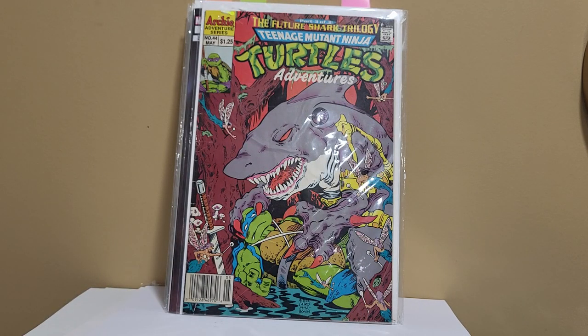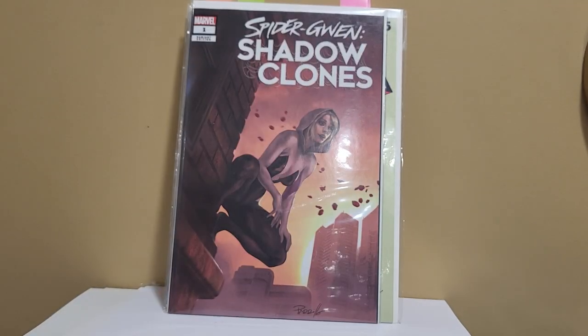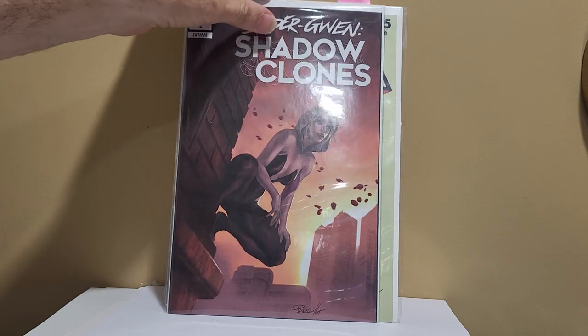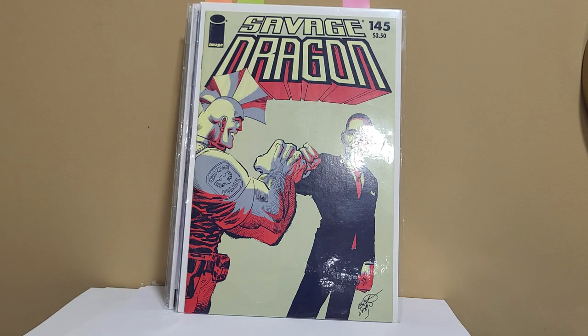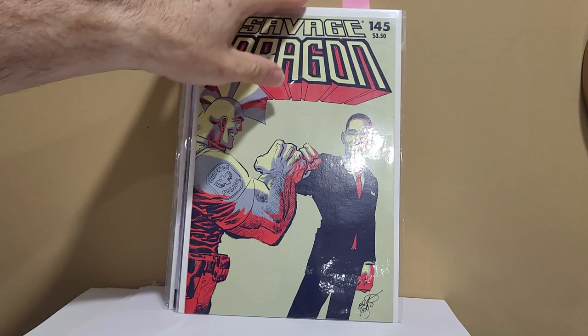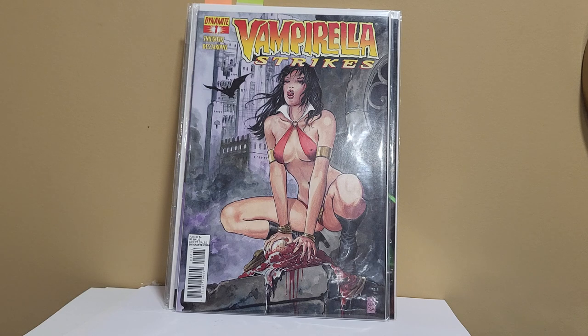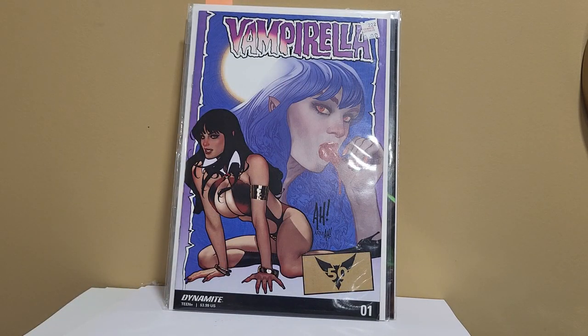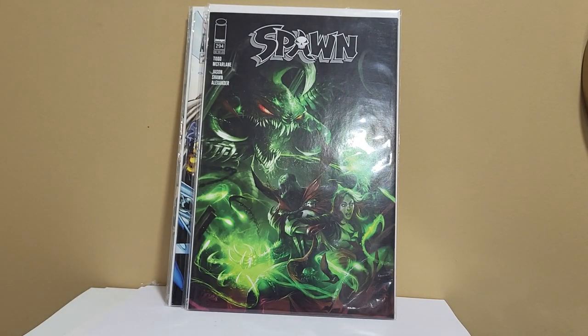Turtles Adventures number 44, getting up there in the numbers. This is Perillo, I'm pretty sure. Spider-Gwen Shadow Clones, number one. Yeah, it's Perillo, a Perillo variant. Savage Dragon 145, the Obama variant. And this one I was real happy to get. Vampirella Strikes, number one, the Milo Manara variant. Big Milo Manara fan. Adam Hughes, Vampirella. This is like a collector thing. This is a redo of an earlier cover he did for Vampirella Strikes, I think.